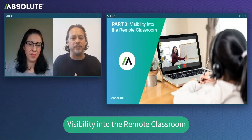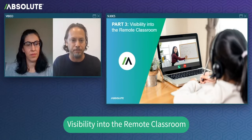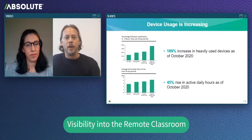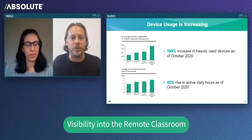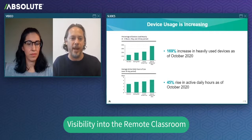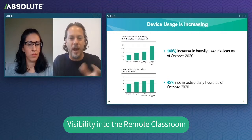Now we looked at device information. Now let's dig a little deeper and talk about usage of those devices. So first off, when I talk about usage, one of the things we're able to capture is the amount of devices used throughout the day, how many hours per day. We also get an idea of the number of hours over a 30-day period on average devices are being used. And that's what we're showing here.